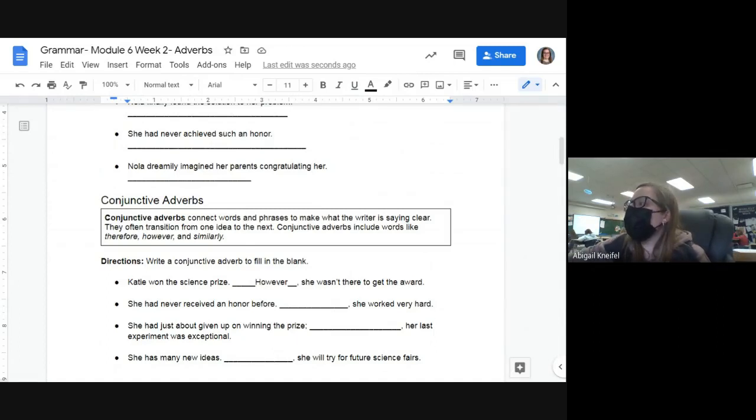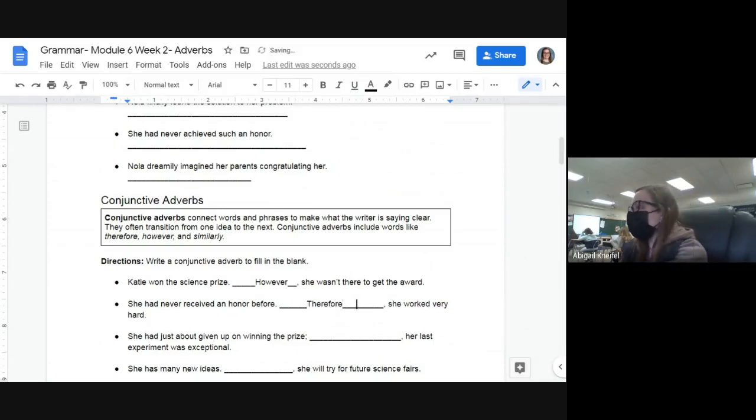She had never received an award before. Blank, she worked very hard. What might fit there? I've never received an award, but I want to. So what might fit there? Therefore, she worked very hard. However, she worked very hard. Similarly, she worked very hard. Rochelle? Therefore, yeah, she's never won an award. Therefore, she worked really hard, probably so she could win the award.